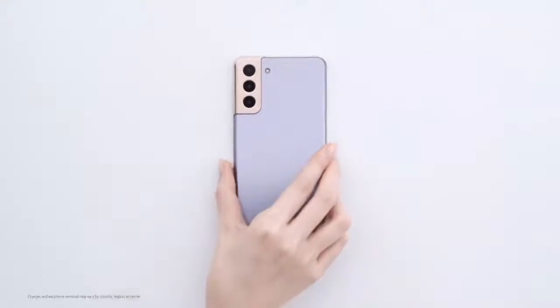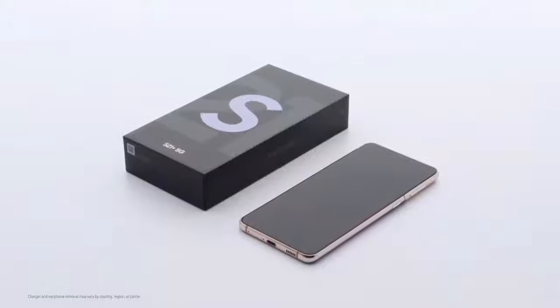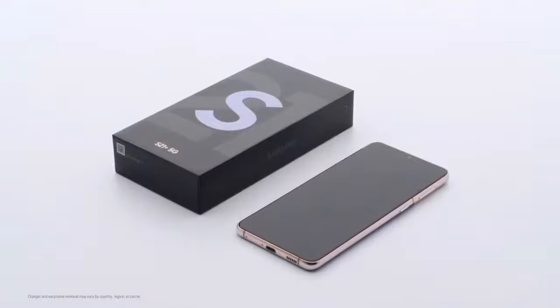Your S21 device will come with a USB-C cable that's compatible with many of your other devices. And our chargers will remain available for anyone who wants one at the new, lower price.